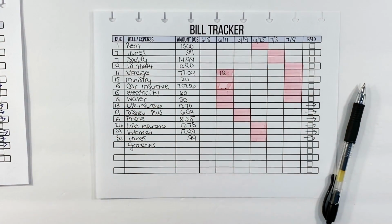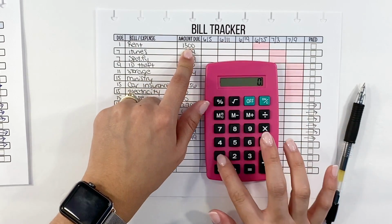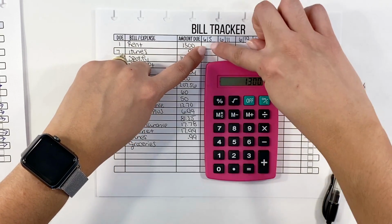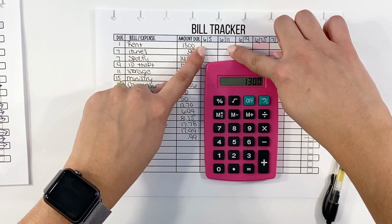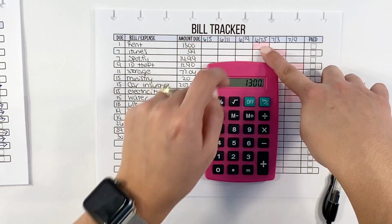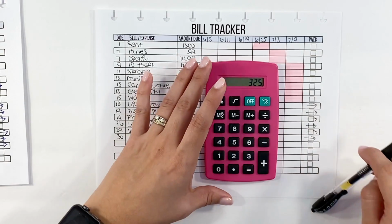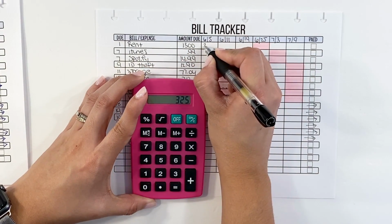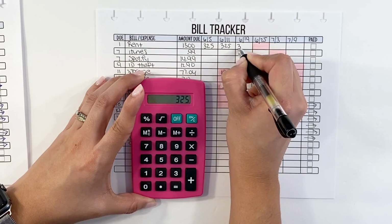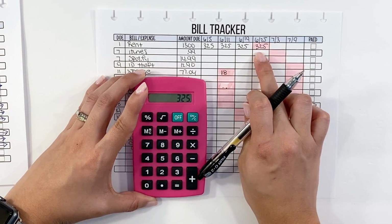So what you do is, let me get my calculator. You take the total amount. So let's do rent, $1,300, okay? So rent, we have 1, 2, 3, 4 pays until the due date, right? So we're gonna do that $1,300 and we're gonna divide it by 4. So $325 is the amount that we want to set aside up until it's due.